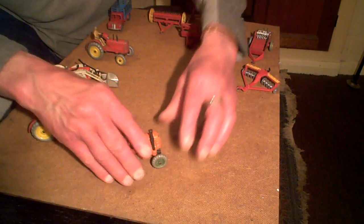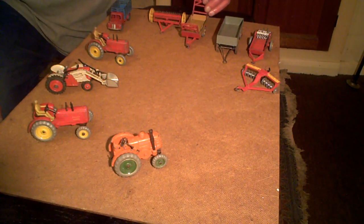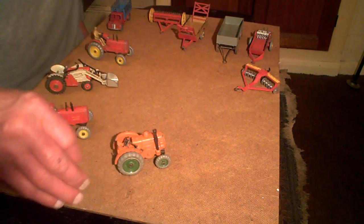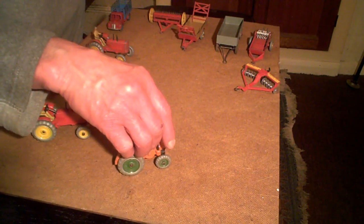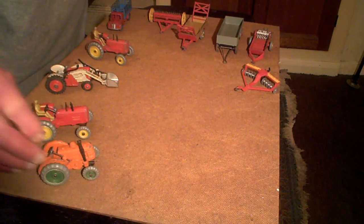Now, as I say, I had two Ford Majors that had steering on them. You know, you turn the steering wheel and they steered. They were great things, and that's what I played with the most. And someone asked me if he could buy them, and I said no. Anyway, when I wasn't there, he went and took them, so never mind, these things happen.